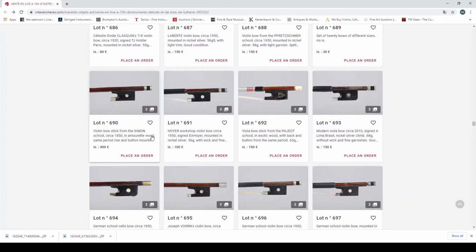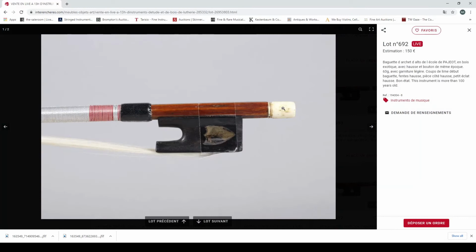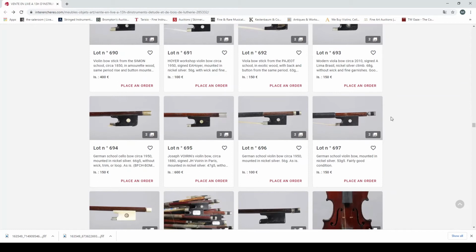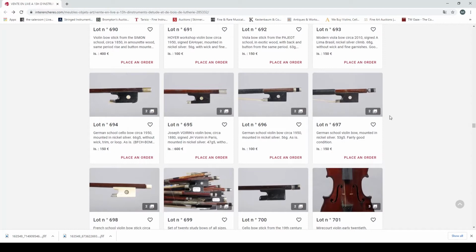Let's quickly have a look at this, it's a bit different. Exotic wood with back and button from the same period, 63 grams with light garnish, lashes at the start of the wand, slits on the rise, part on the side of the rise, small chips on the rise, good condition. This instrument is more than 100 years old. Okay, interesting wood choice. Modern viola bow, German school cello bow, Joseph Warren violin bow, German school violin bow, German school violin bow. Actually, let's just quickly look at this.